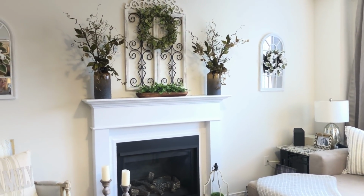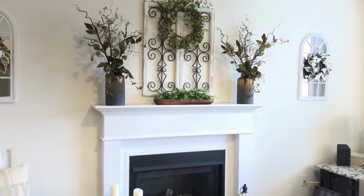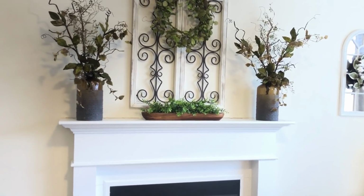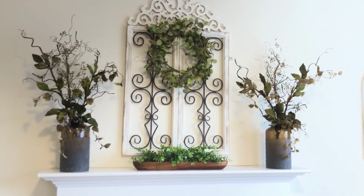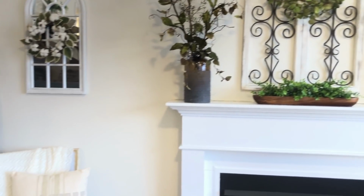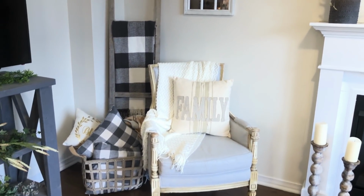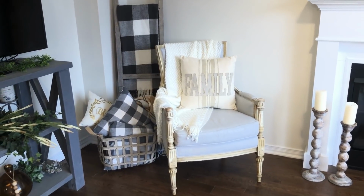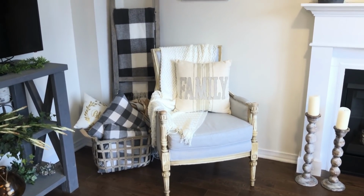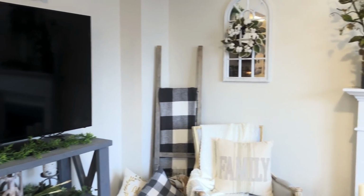And I know you've all seen my fireplace mantle before. I did a decorate with me with it. And I still am loving it, but it's time for a change now. And then over here, I never showed this part, is this antique chair that I have. And I just put a basket there with some pillows and a blanket ladder. And that's pretty much it.